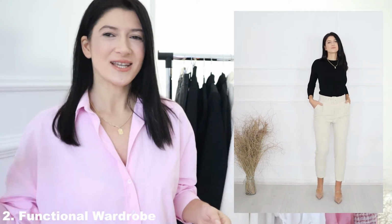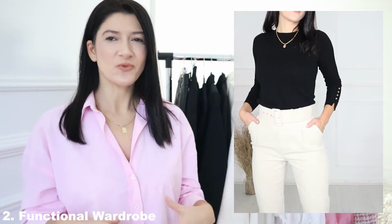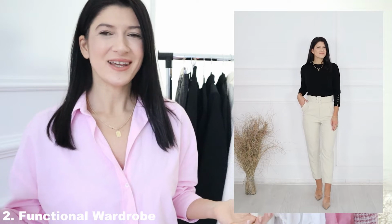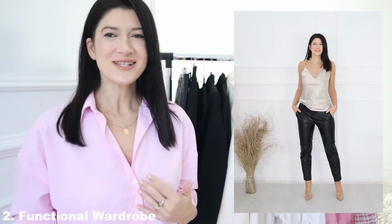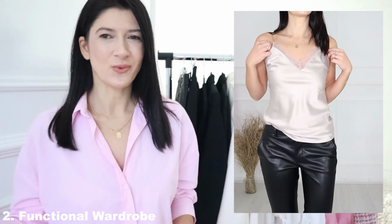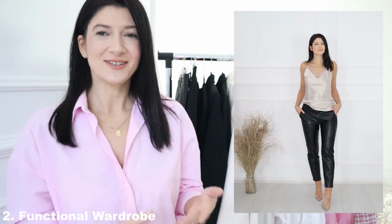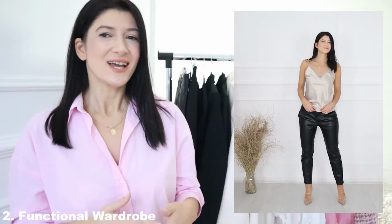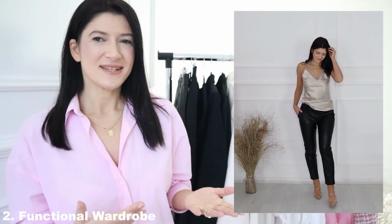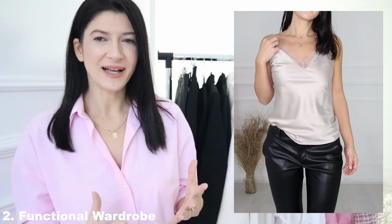If you're purchasing with a plan, you are going to build yourself a functional wardrobe, a wardrobe full of pieces that are so complementary with each other. Because once you build a complementary and functional wardrobe, you're always going to have something to wear. You won't be stuck with those moments of not knowing what to wear. And as you can see in these examples, I can style and combine all of these Zara pieces super easily with each other. So I'm showing you all of my pieces that I have from Zara over here, and I really hope they might serve as some sort of a guideline.